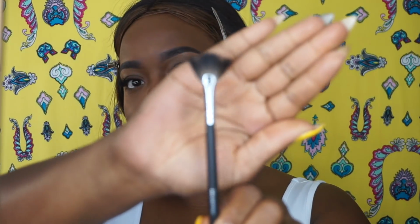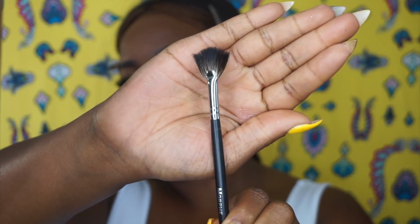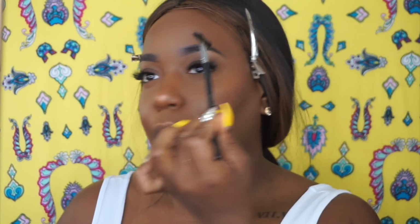Oh, I didn't do my brow highlight. Pause. Rewind. I love this little mini fan brush from Morphe. It's the Morphe M558. Look at her, she's so cute and little. This is the brush I use to highlight the bridge of my nose and that brow bone, because I don't really feel like there's ever enough glow. It just needs to be distributed properly. But I'm always here for the glow.